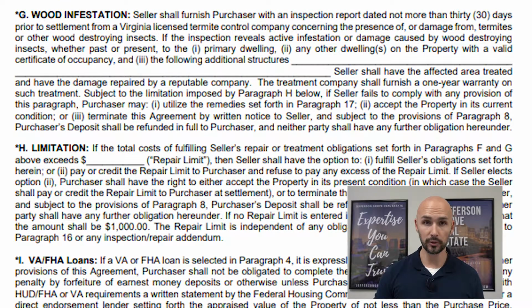24G, similar to that, is the termite inspection, and the seller also has to provide a termite inspection, and it has to be dated 30 days prior or less to closing, meaning it's current.